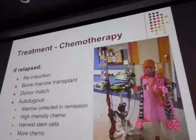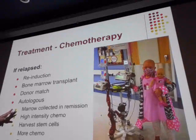And so they stay in the hospital during this whole process because they don't have any white blood cells. Usually they just knock them all out. Then they will harvest the stem cells. So they will have collected them. Now they'll harvest them and put them back in. They'll re-inject them. Well, like inject, like IV. They'll put them in an IV.